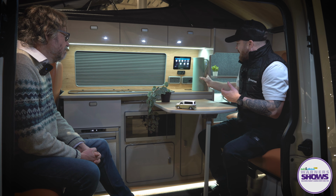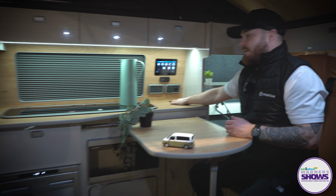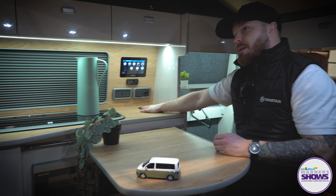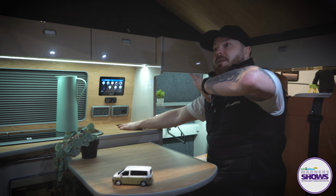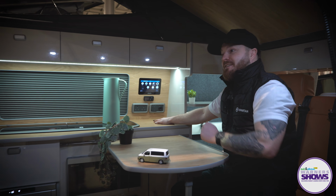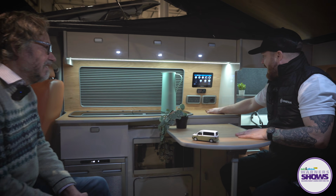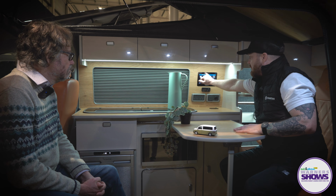So what else have we done in terms of everyday things? We've added the fast charging point, light with USBs to the pop top, because the kids, when they're up there, they have iPads, and when they die, they get very antsy very quick. So that was a change.